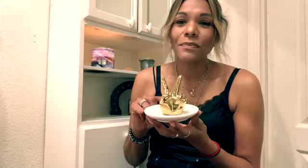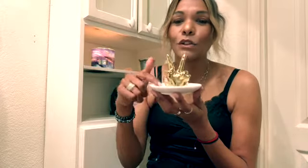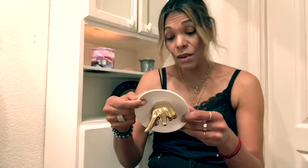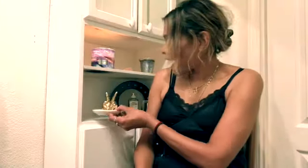But my video is called Peace of Life, and I love this little peace sign, and it's like a little jewelry tray. I think it'd be a great little gift. I got it from Forever 21, and it was literally only $4.90. What a cute little gift. So I have it right there.